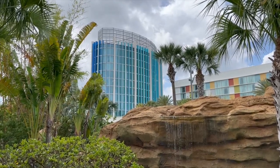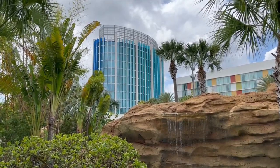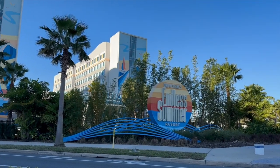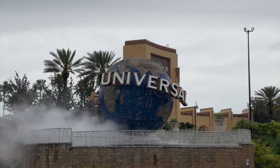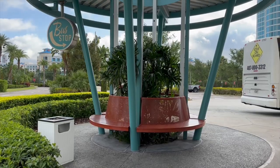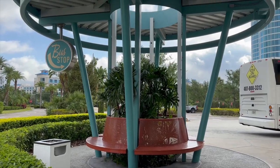Cabana Bay is a prime value resort, making it one step above the Endless Summer Resorts. This means you'll get all the same benefits of staying there and then some. Of course, you'll get early park admission, which gets you entry into the Wizarding World of Harry Potter up to 1 hour before they open to everyone else.